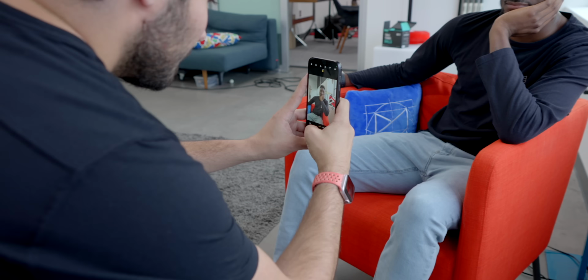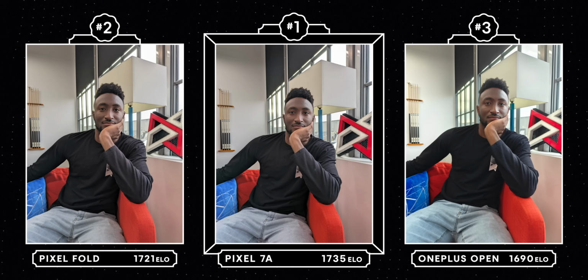So for this regular daylight photo situation, the winner with the highest ELO rating is the Pixel 7a. That's pretty impressive. So this is the photo that you guys, for the most part, voted as the winner in most of its matchups. Pretty neutral photo, to be honest. Not too bright, not too dark. Pretty excellent dynamic range. And it's also not a fluke because the second highest ELO rating came from the Pixel Fold. So the Fold took a very similar photo, and then finishing up on the podium was the OnePlus Open, one of those high-end folding phones.